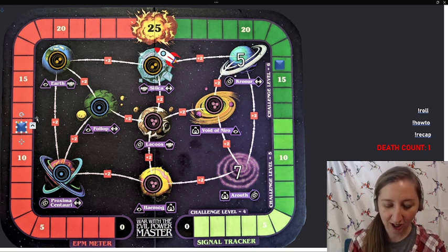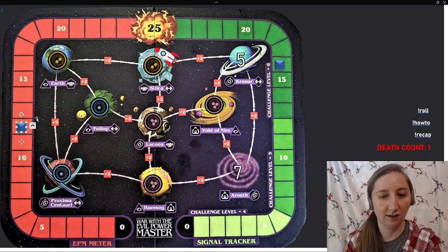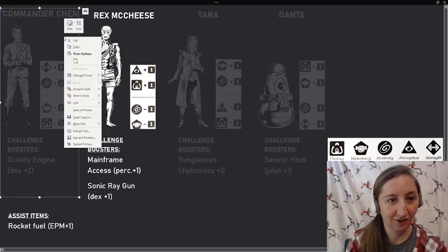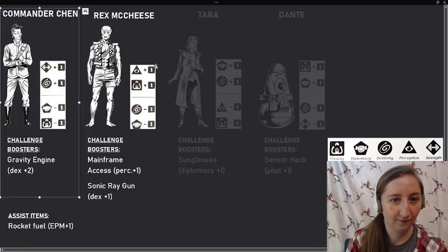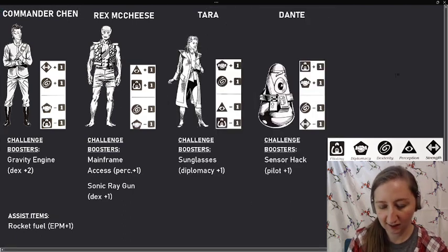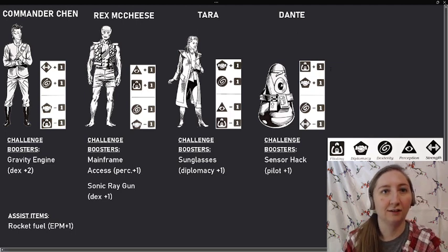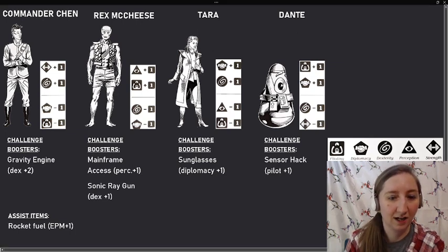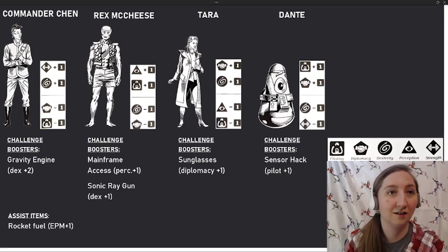Okay, we have a strength challenge to climb the mountain. And because we used Rex in our last challenge, everyone becomes active. And we get to decide who is going to complete the mountain climbing challenge. Let me give you the poly doodad. This is a strength challenge. And it doesn't look like anyone has a challenge booster for strength. So, that's fun.